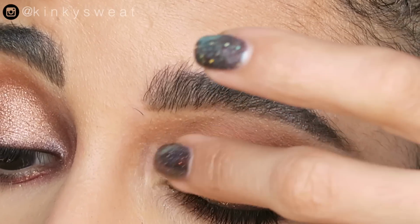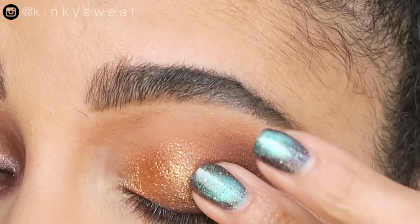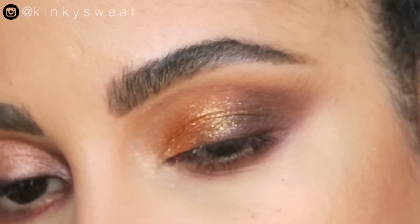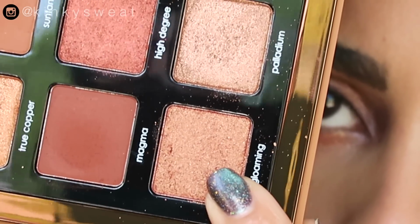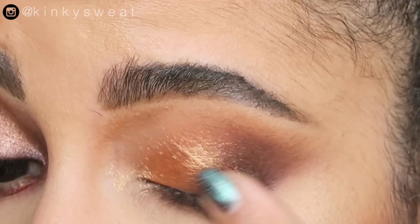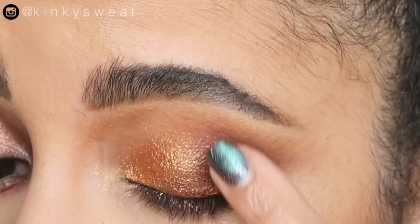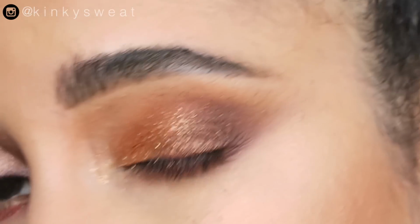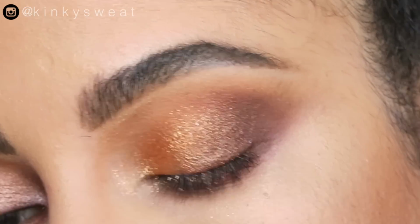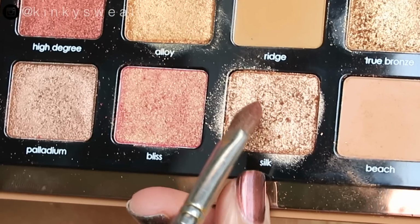I'm just bringing it a little higher towards the crease, and I let it scatter over Deep Dive because I think that's just a beautiful transition. I want to take Gloaming and place it on the juncture of True Bronze and Deep Dive. Oh, what a pretty transition. I like that a lot. That was a good choice. Let's go in with Silk.